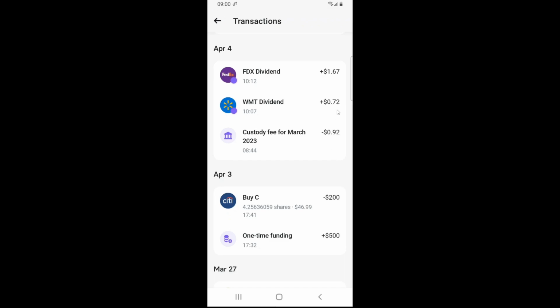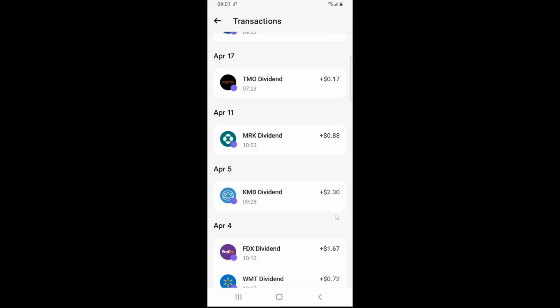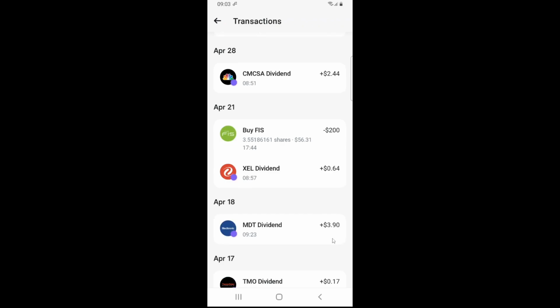First is Consumer Staples Walmart, ticker symbol WMT, with a dividend of 72 cents, and then Industrials FedEx, ticker symbol FDX, with $1.67. Next day, April 5th, we have Kimberly-Clark, ticker symbol KMB. The dividend here was $2.30. Then April 11th, Healthcare, Merck, ticker symbol MRK, with an addition of 88 cents. April 17th, another healthcare, Thermo Fisher Scientific, ticker symbol TMO, a small dividend for the position of 17 cents. Then April 18th, again healthcare, Medtronic, ticker symbol MDT. Here the dividend is way larger, $3.90.